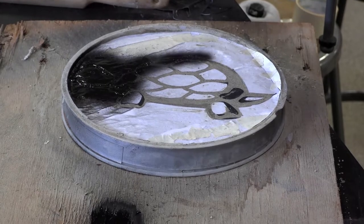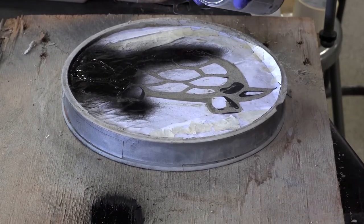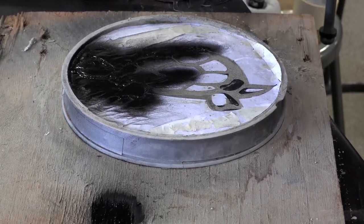And the paint goes on when I push the button down and stops when I take my finger off the button on the top.